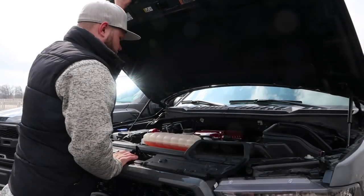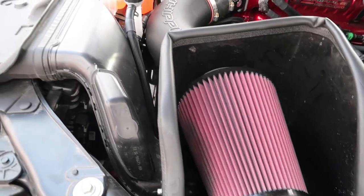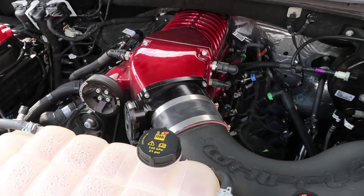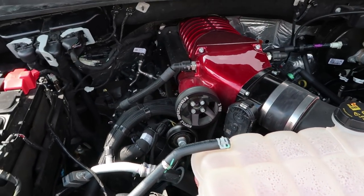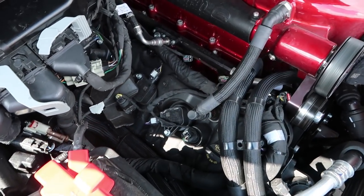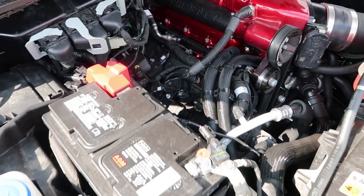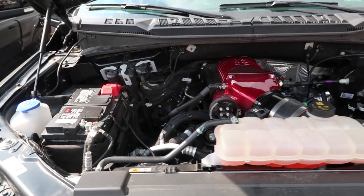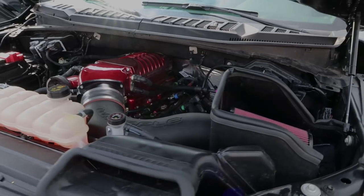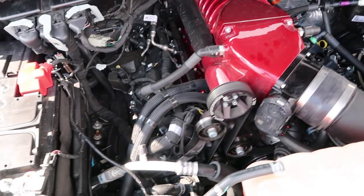Let's go underneath the hood and check out the supercharger. Wow. Okay, guys, check it out. Let's start with the filter. Nice. Look at that. Oh man, they got the red painted blower. Look at that thing, it looks sweet. Nice black fuel rails. Very clean install. And now let's go start.